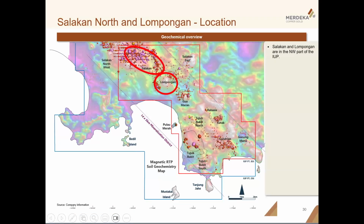So it's pretty fertile ground. I suspect that when we do get into sinking our teeth into these two other areas, we'll find similar things. This is Lompongan and Salakan. Interestingly, with our IP that we've just done at Geomachan, we've done a nice IP survey with pole dipole, which can see relatively deep over this area.